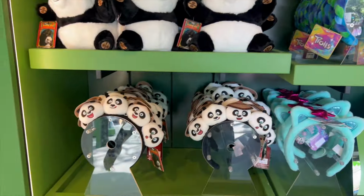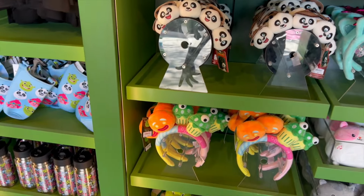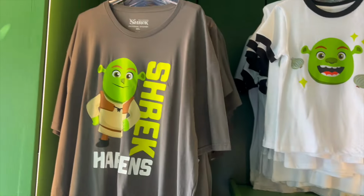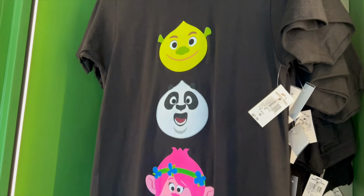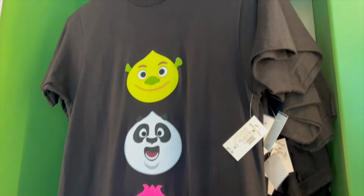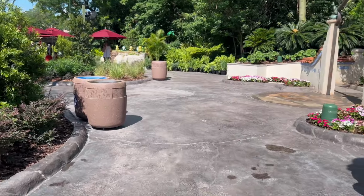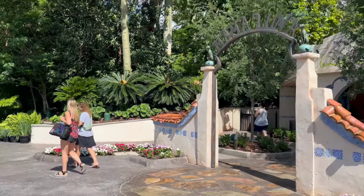They have headbands. I like how Universal is starting to get into headbands. Disney is of course known for their ears, but Universal's making these headbands that are pretty cool. You can get some drinks in here, you can get a shirt. You can get the DreamWorks characters shaped as dumplings, I think. So that's cool. They also do have water shoes, which is really nice. If you do have kids and you come to this area, water shoes will probably be very important, very helpful for their feet.